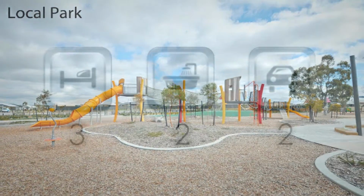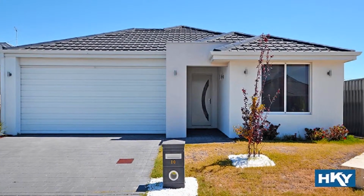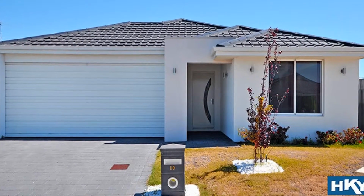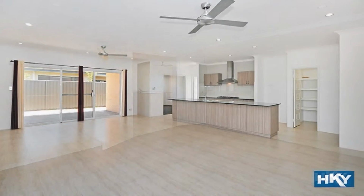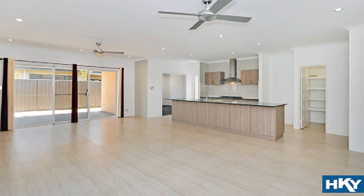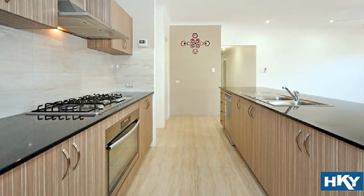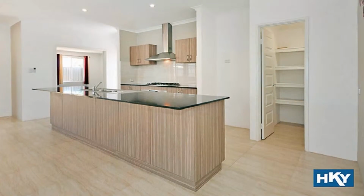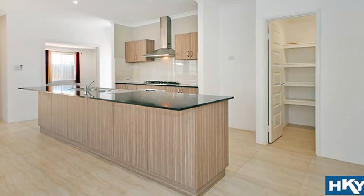Sharply priced to meet the market, this sensational home is set on a 356 square metre block in a fantastic location. The separate theatre or fourth bedroom option flows to a light-filled, wide-open family design, inclusive of meals. The stunning chef's kitchen is complete with 900mm cooktop, oven and range hood, dishwasher, large pantry and feature island servery.